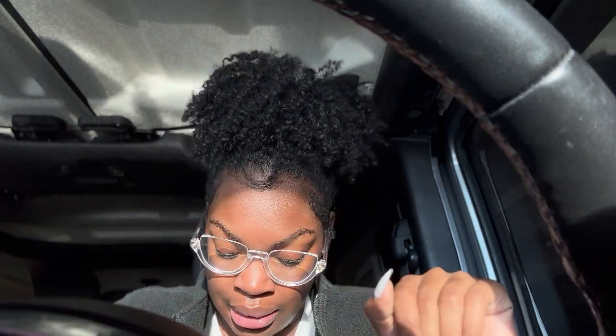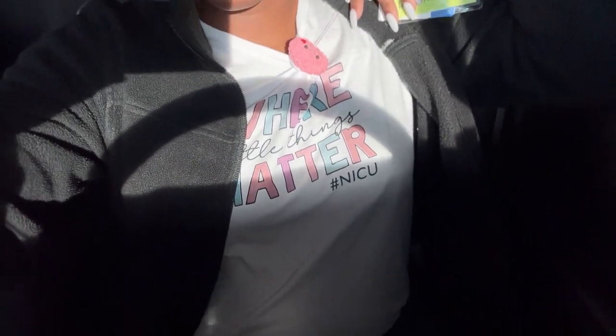I am, like I said, about to go into work, NICU things, you know. I don't know if, actually, y'all still can't see my shirt. Hold on. Try not to show my badge, but where do little things matter? Hashtag NICU. It's so cute.